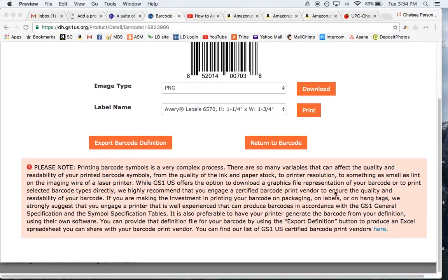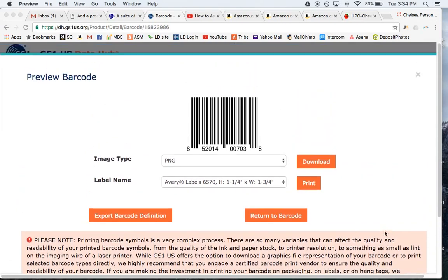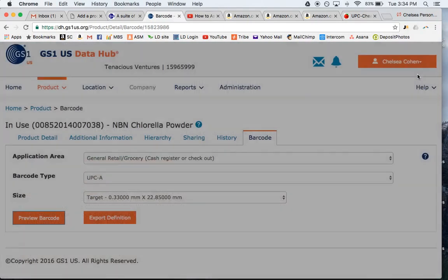If you have trouble, they give you this link down here of approved vendors that can print this for you. I don't know why you'd really need that, because you're probably going to hire a graphic designer to design your labels, and they will incorporate that document, the PDF that we just downloaded, into your package design. So that's how you create the barcode.